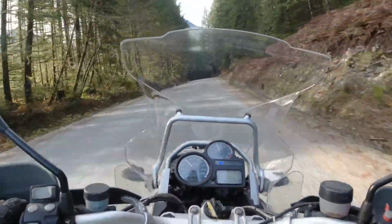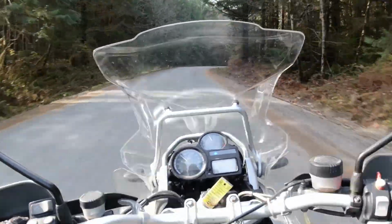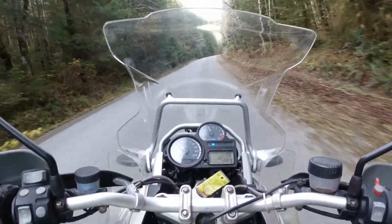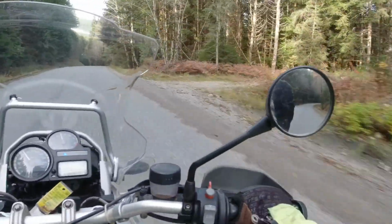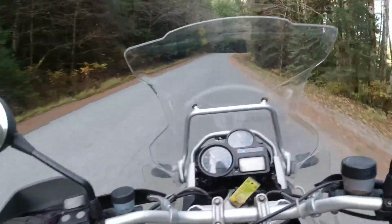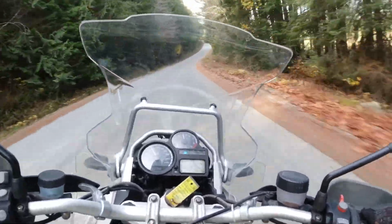We just stopped at the little corner store gas station in Gold River, had a little French vanilla to warm us up, a few snacks. Hopefully we'll get to shoot some bears, and then on the way back we'll stop at the ridge for a late lunch.